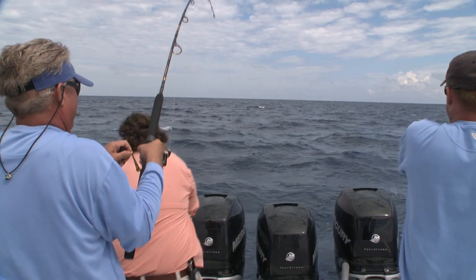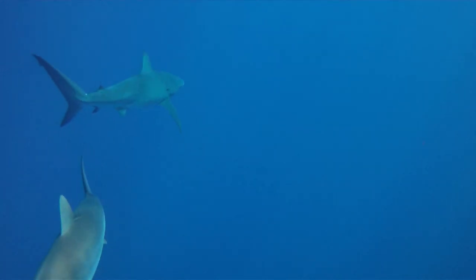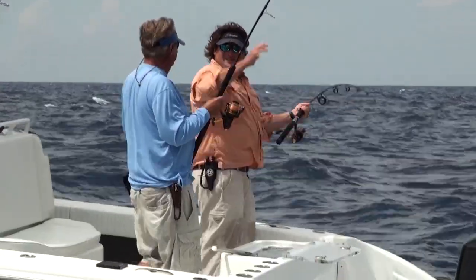Carter, I'm over the top of you, buddy. Look at it. Look at the shark. Good. Holy shit. Look at the size of that shark. Big shark. There's two sharks. That shark is full grown. He is full grown, buddy. How's this, buddy?